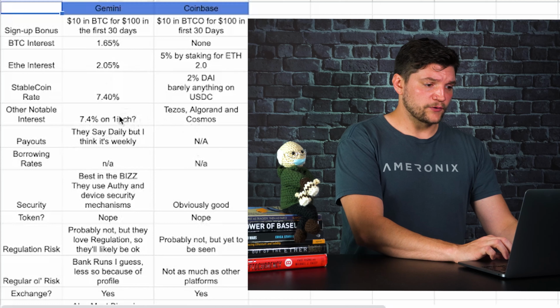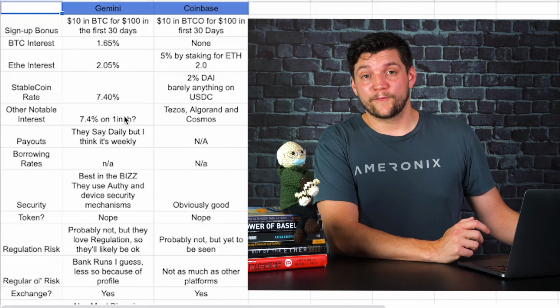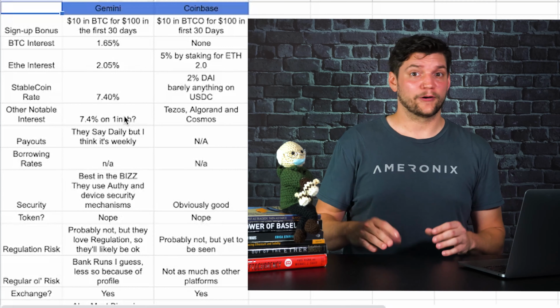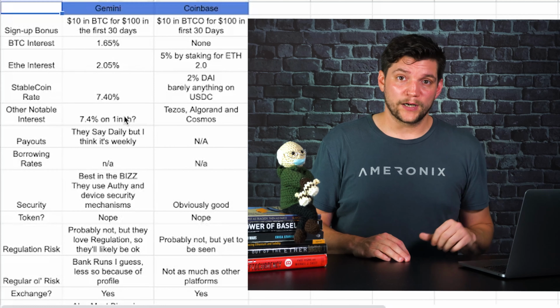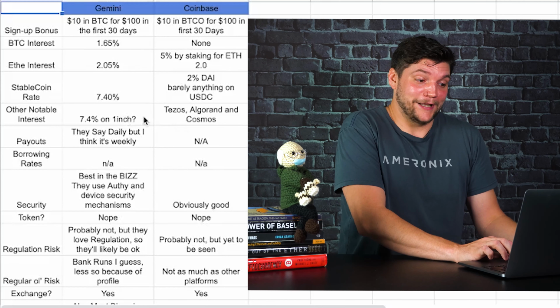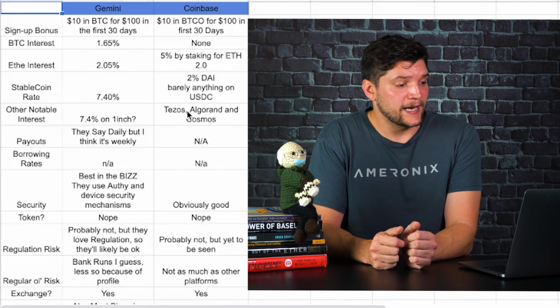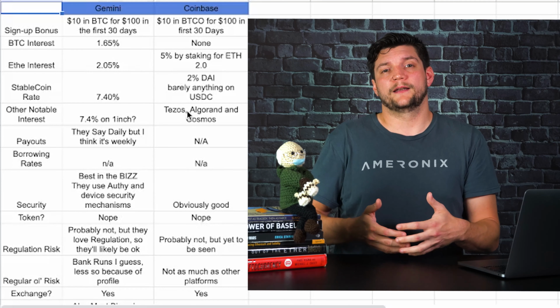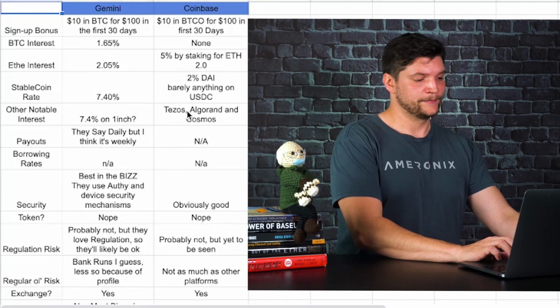Other notable interest rates, Gemini for some reason offers 7.4%, which is their highest interest rate, on 1inch token, which is a DEX aggregator. You can go and look at my initial review of 1inch if you want to know a little bit more about the platform. I don't really know why, but they do. Coinbase also offers interest rates on Tezos, Algorand, and Cosmos, but I think those are actually not interest rates, but instead staking rewards rates. So, there you go.